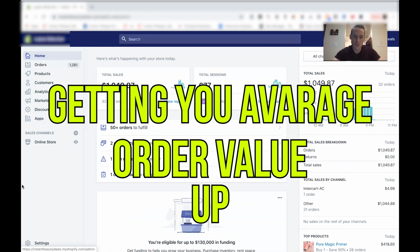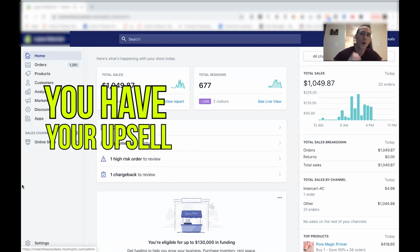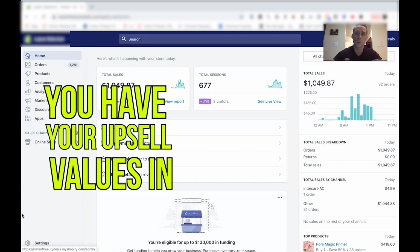Because think about it this way: if it's going to cost you, let's say, $10, $15 to sell a low ticket item, how in the world are you going to make money if you're only selling that for 15, 20 bucks, and obviously you've got to pay for your product, right? The answer is you need to make sure that you have your upsells dialed in. So what do we use for upsells?